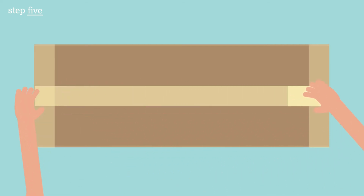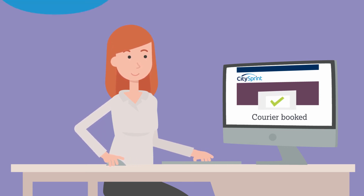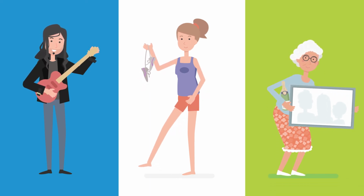Next, seal your package with a durable tape on both the top and bottom of the box. Clearly label your goods. Top tip, don't forget to include your job number. Book your CitySprint courier online or by phone, and bingo, your item is delivered. By following these simple steps, you can really reduce the chances of your parcel being damaged.